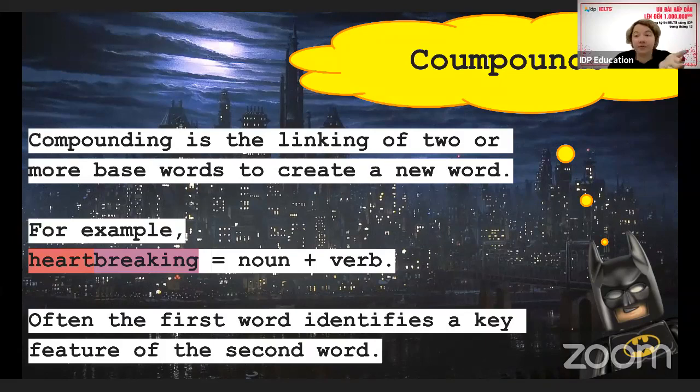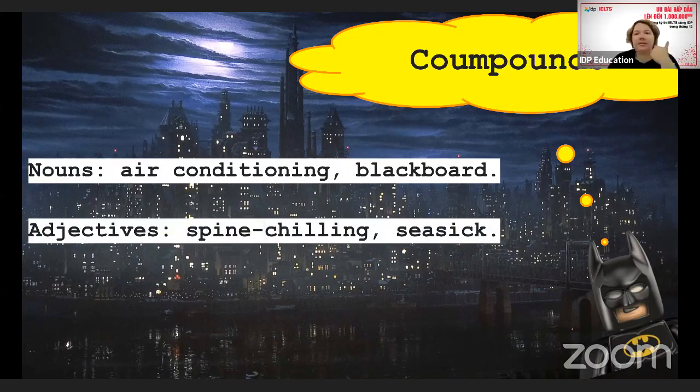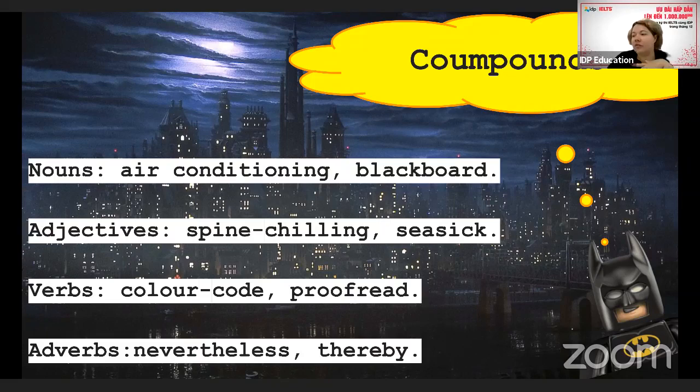Compounds can come in all shapes and forms and in all parts of speech. So let's look at what we can have. We can have nouns: air conditioning, blackboard. We can have adjectives: spine chilling, seasick. We can have verbs: color code, proofread. We can also have some adverbs: nevertheless, thereby. So there is a huge variety of compounds. And again, they help us with our lexical resource.